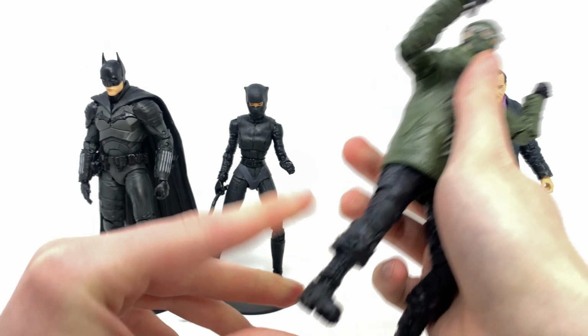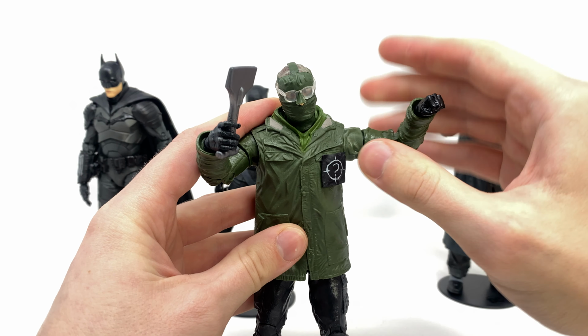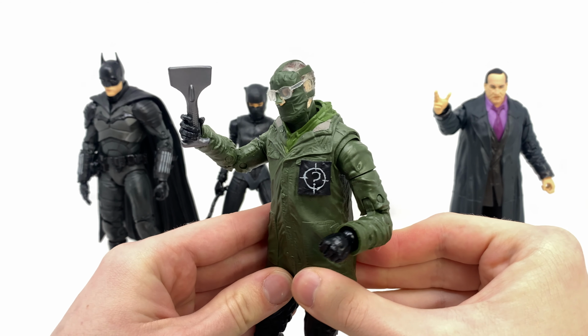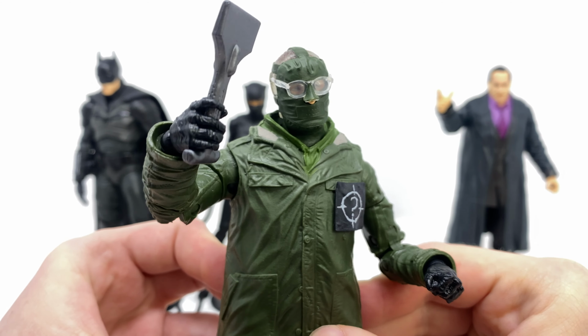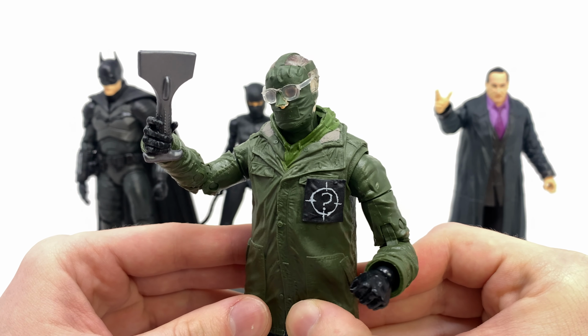Now, for those of you wondering as to why I've decided to leave the bases attached, it's just simply because my review station is slightly slanted, and although these figures can stand up perfectly fine on their own, I just do not want them, of course, toppling over when I'm taking a look at another release. But overall, definitely a really, really interesting take here for the Riddler, and considering he's the main villain of the movie, I definitely think that you're going to want to pick this guy up.